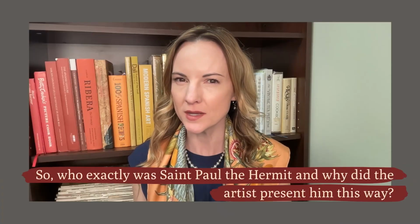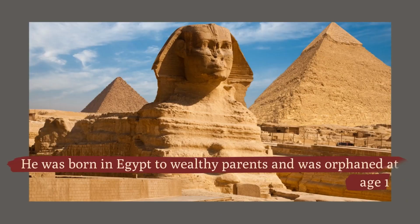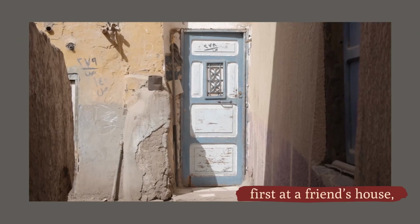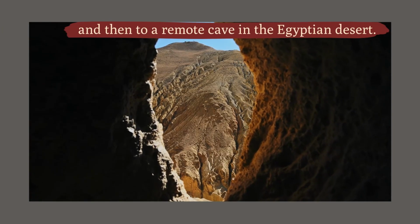So who exactly was St. Paul the Hermit, and why did the artist present him this way? He was born in Egypt to wealthy parents and was orphaned at age 15. In the year 250 CE, the persecution of Christians forced him into hiding, first at a friend's house and then to a remote cave in the Egyptian desert.